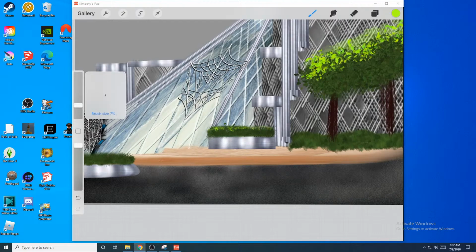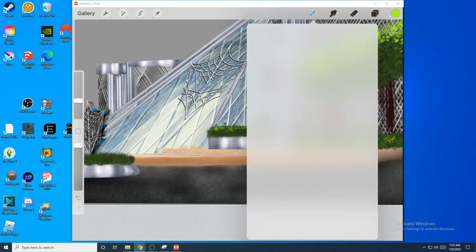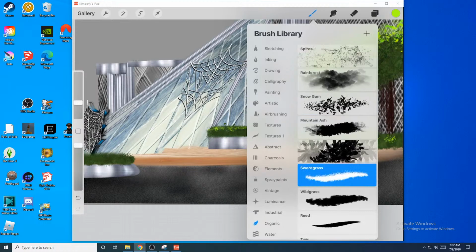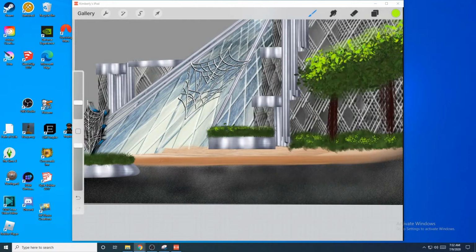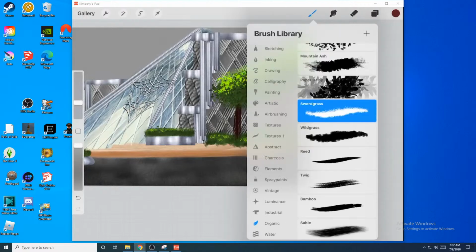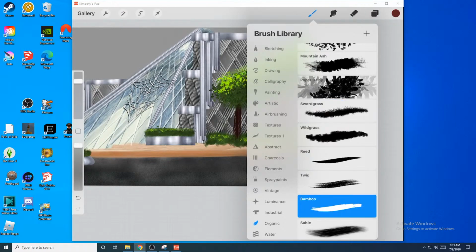Alright, we'll put a little bit of that, we'll dot a little bit here in the grass, and we'll probably merge it a bit, maybe with one of the other brushes. We got sword grass and wild grass. Let's use a little bit of sword grass, and we'll kind of throw some weeds in there. Okay, and we'll fix up the wood. It's like a reddish brownish wood. That's twig, bamboo.